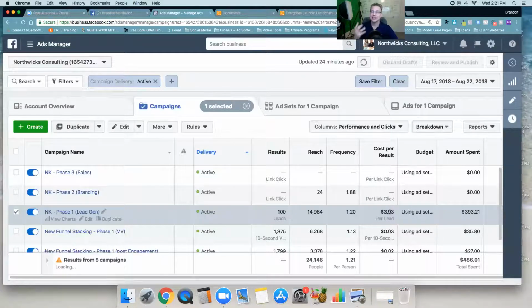So I get excited because number one, I now have an opportunity to market to 100 people on the back end. I have a new opportunity to, as you see in phase 2, move them into the branding phase, right? So now we have them going into phase number 2. Let me refresh this real quick. We're seeing that no money's even spent right here, right?